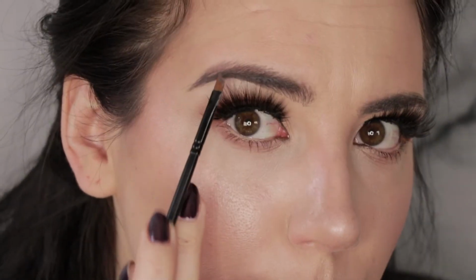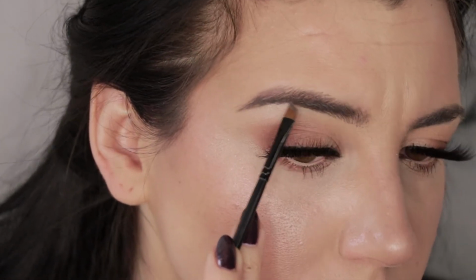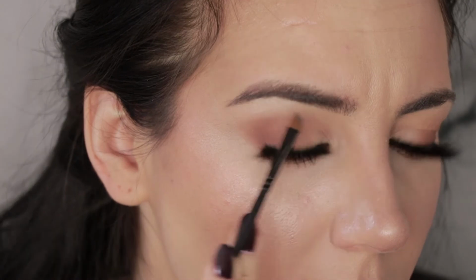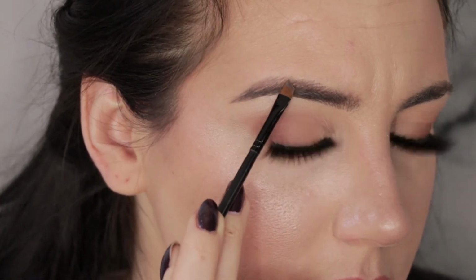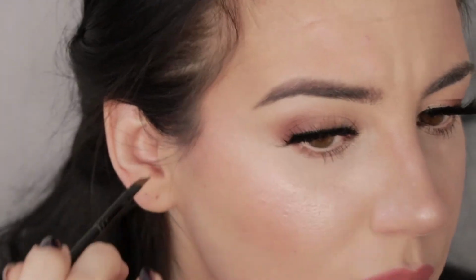So I just put a couple more little hair strokes right there that blend into the hair strokes here. And what that does is move the peak of the brow from here where it started to right there. And for the top of the tail of the brow, I just define that with a hard line like I did the underneath of the tail of the bottom of the brow.